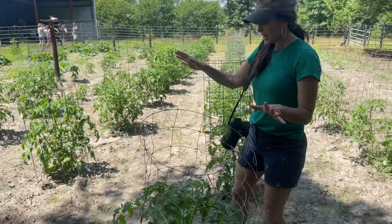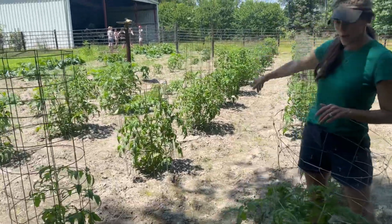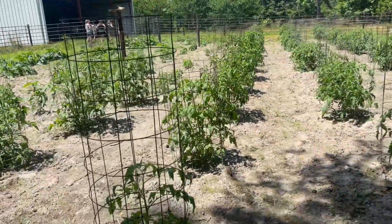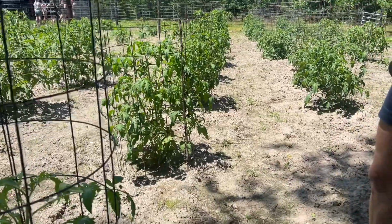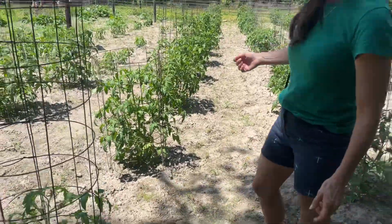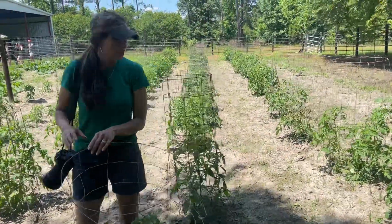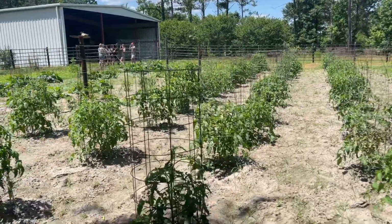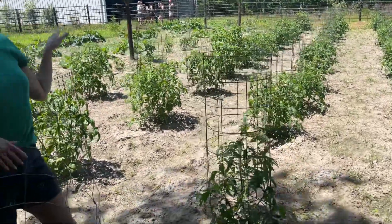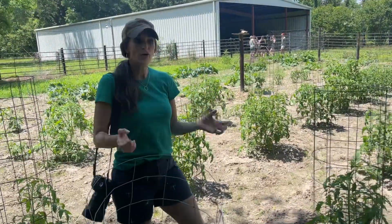Then we have the Arkansas Traveler down that row right there, and those are really great. Those are obviously from Arkansas. And then these are from Florida. The Florida ones look pretty good as you go on back, but I'm thinking that the Arkansas is probably the biggest.